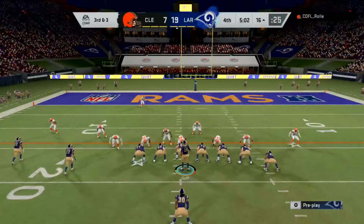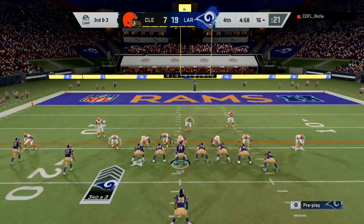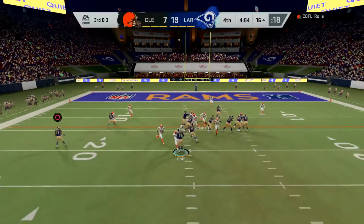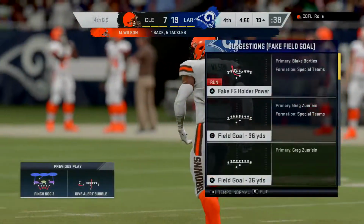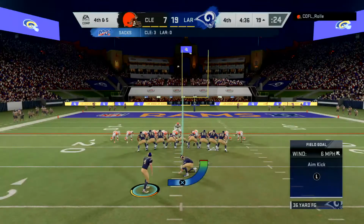Here we go. 180. Watch the screen. Rush coming, and he's taken down. Mack Wilson in there to get him for a loss of 3, and it will be 4th down.